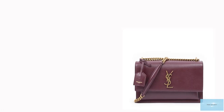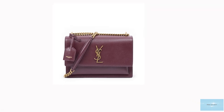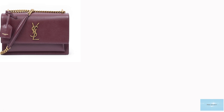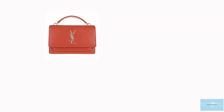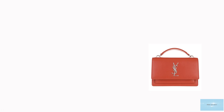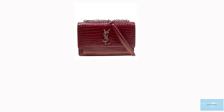The Saint Laurent Sunset Bag is available in an extensive range of materials, finishes, and hardware options, all to suit your personal preference. The Saint Laurent Sunset Bag is commonly crafted in the soft and durable calfskin leather, with options in either a smooth or grain style, in addition to offerings in shiny patent leather and croc embossed leather. There are also material offerings in suede and velvet.